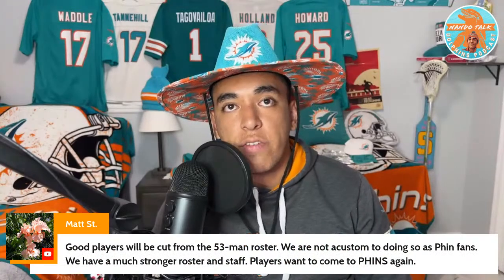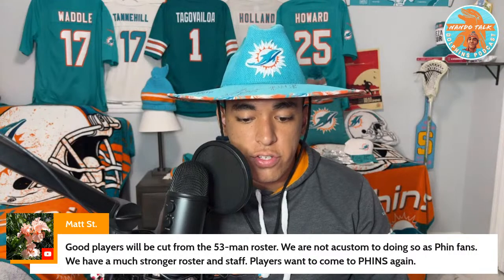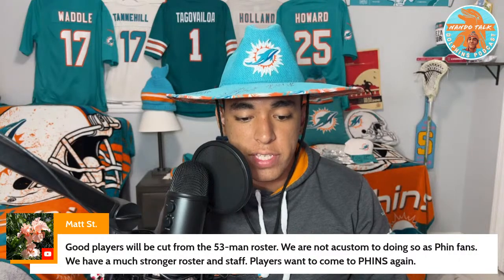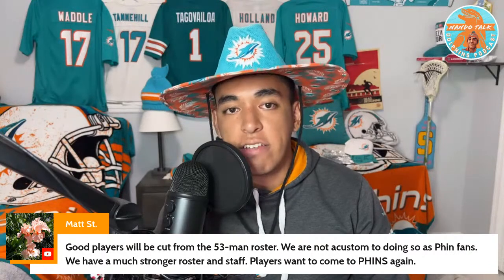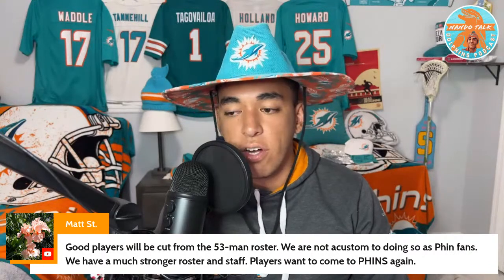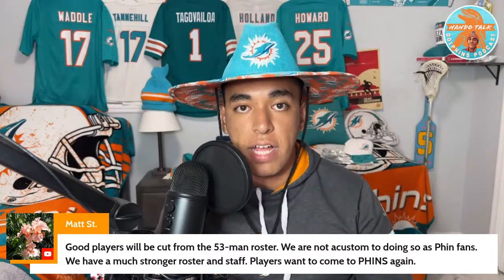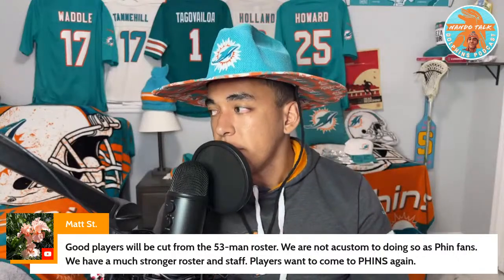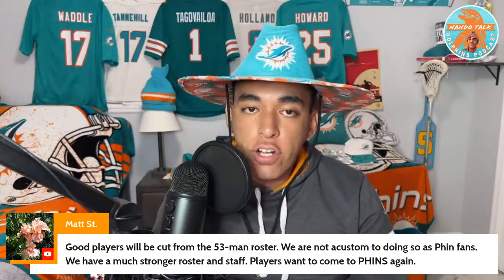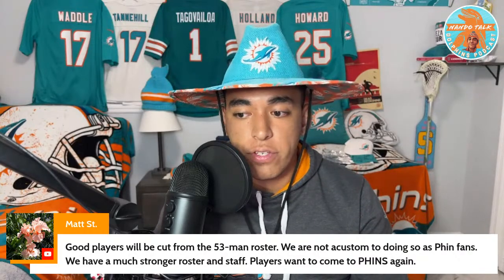Good players will be cut from the 53-man roster. We are not accustomed to doing so as Fins fans. We have a much stronger roster and staff. Players want to come to the Fins again. Matt, we started to have that problem last year, but I 1,000% agree with you. This year, it's going to be even harder. I see tough cuts from the linebackers, tough cuts from interior defensive linemen. Brandon Pili, please make the roster. You are so good. Tough cuts from the secondary and from the wide receivers. I think those are going to be our 2 toughest rooms.